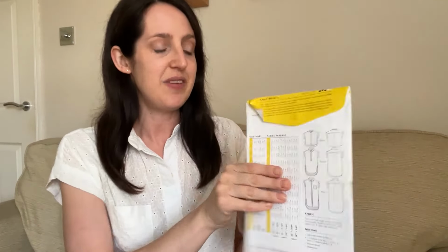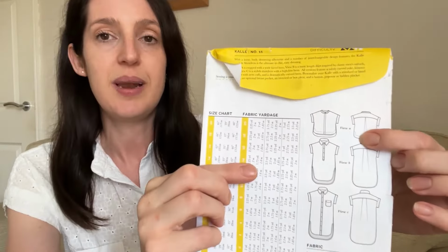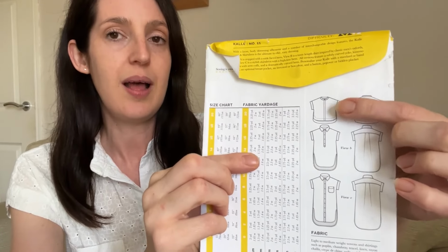So you may well recognise the pattern, because I think it's quite a distinctive one. It is the Calais shirt and shirt dress by Closet Core Patterns, and the version I'm wearing today is View A. It's got this band collar and the hidden placket, so you can see the buttons sort of hiding under this extra layer on top. And then it's got the little cuffs on the sleeves and the added-on pocket.